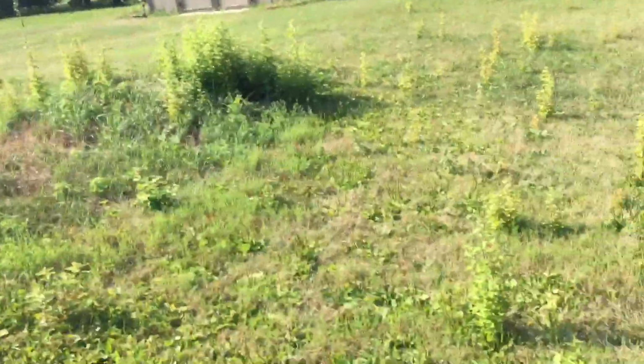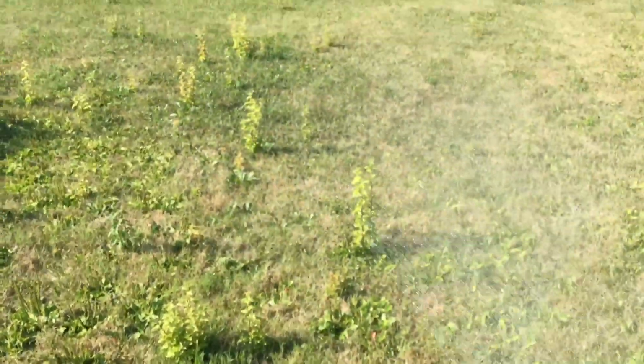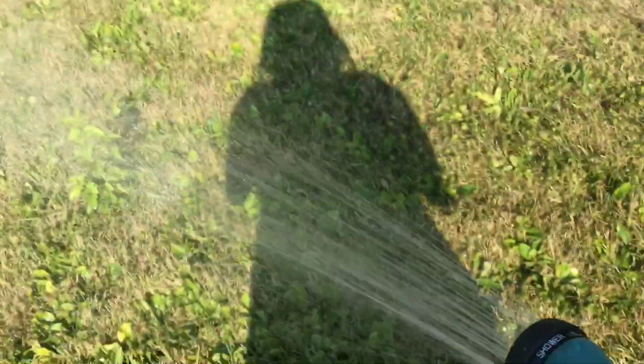Okay, you see all these little things right here out here? These are all trees, like actual trees, I guess. See that, all those things sticking up are trees. Yeah. Oh, look, there's me.